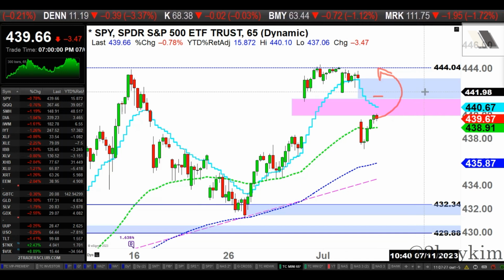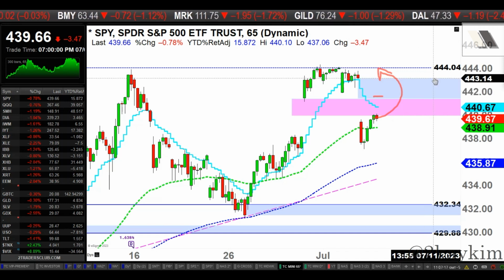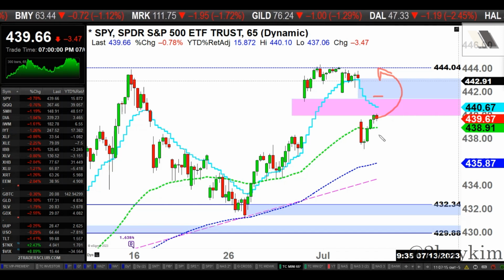But let's say bulls just want to turn this thing completely around and continue to charge to the upside. That means gapping up to about 443 or so. And if we do it tomorrow, that's going to make buyers really happy.